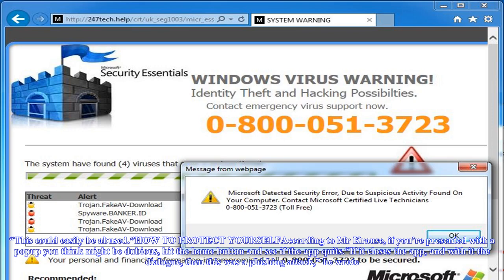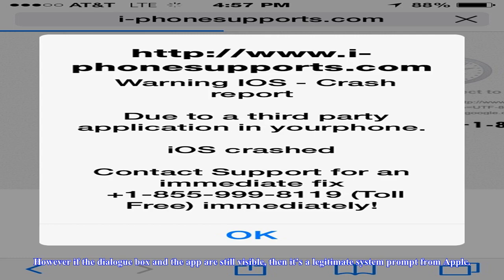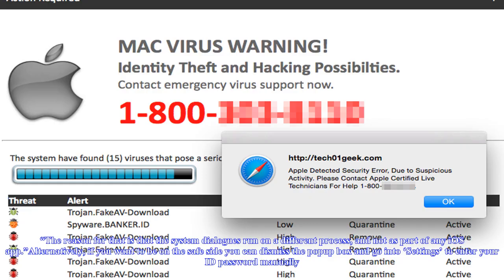How to protect yourself? According to Mr. Krause, if you're presented with a pop-up you think might be dubious, hit the home button and see if the app quits. If it closes the app, and with it the dialog, then this was a phishing attack, he wrote. However, if the dialog box and the app is still visible, then it's a legitimate system prompt from Apple.